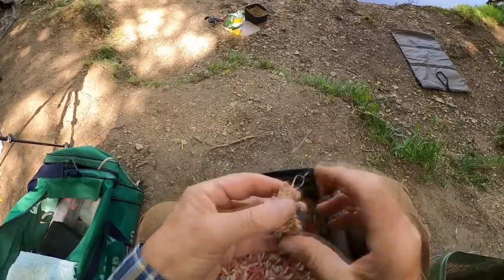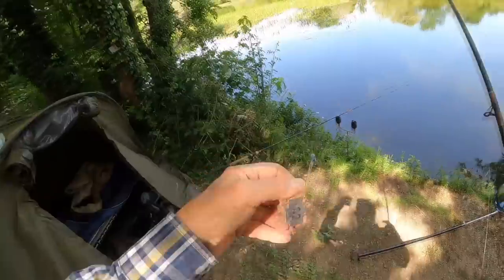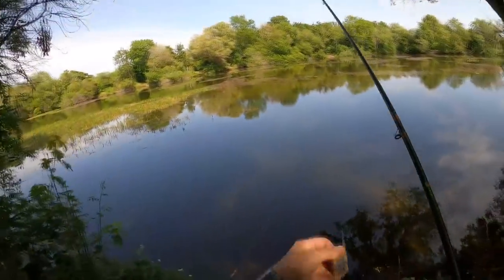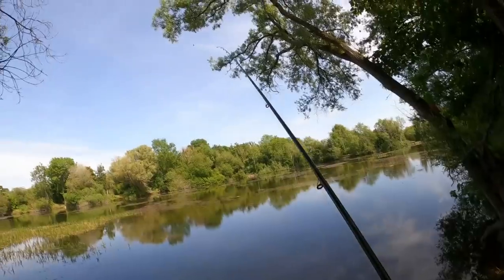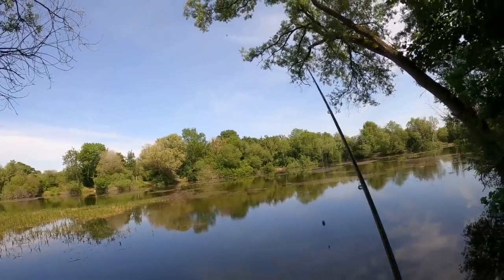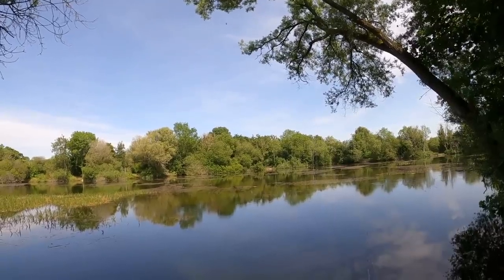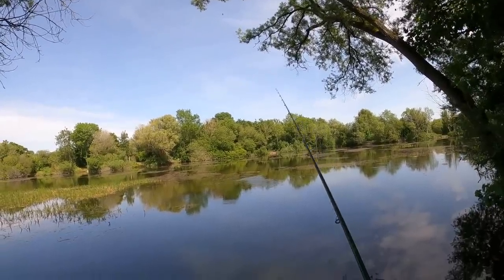What I'm going to do also is keep my thumb on that while I lob it out. Otherwise, the pressure of the maggots expanding and the wriggling will break it apart. All clear for casting. I'm going to try right over there if I can. That will do nicely, as the actress said.